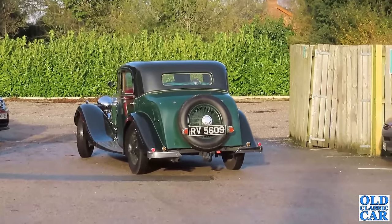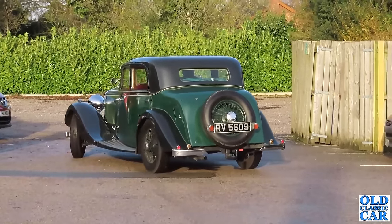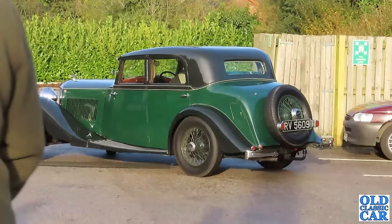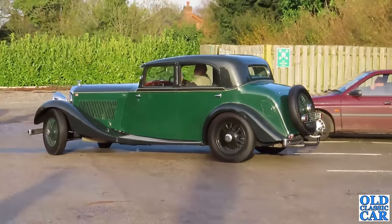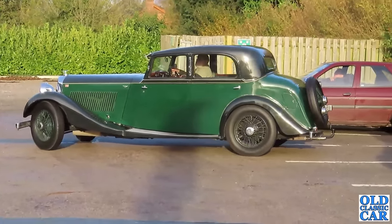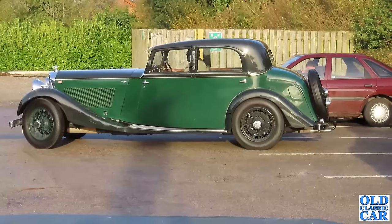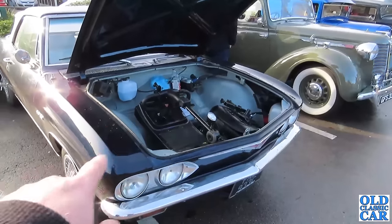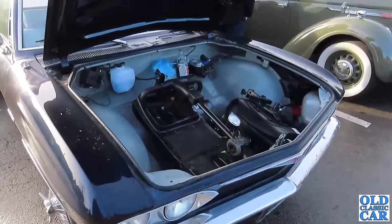What a beautifully silent car that is. Yeah. It's a similar body. Yeah. What a beauty that is. There's a reminder that the engine of the Corvair is at the other end of the car.